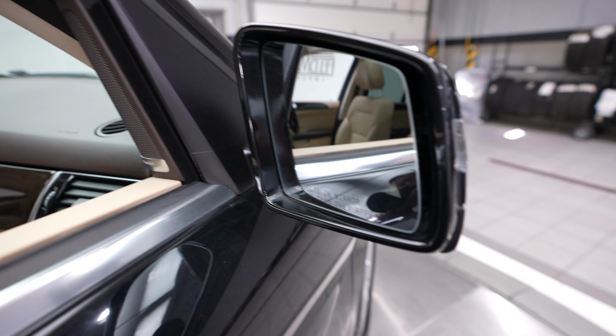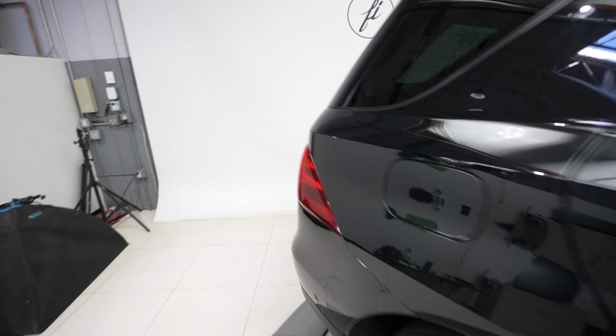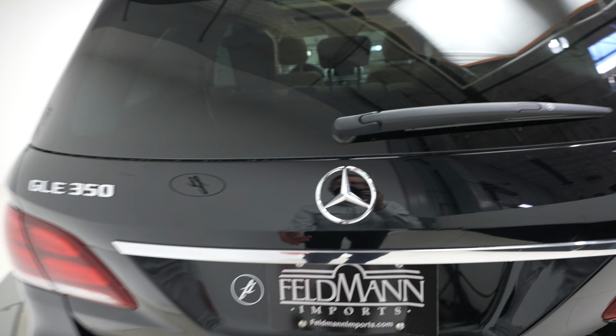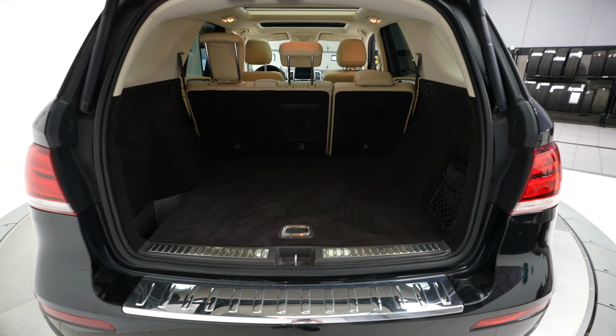Sunroof. Blind spot assist. 4MATIC, Mercedes-Benz and GLE 350 badging. Power opening and closing trunk.